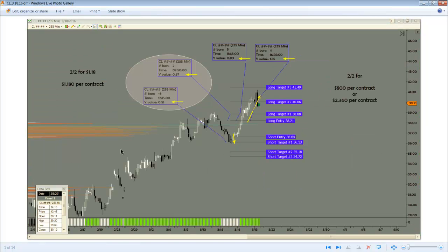Here's the oil setup. Initially the short was triggered and that went to cleanly hit target 1. That's 51 ticks, okay? The long was then set up, and based on hitting target 1, that picked up another 67 ticks there. So that's $1,180 per contract, essentially on a target 1 hit in both directions there. That's 1,180 there. There's 1,865 on the Dow.